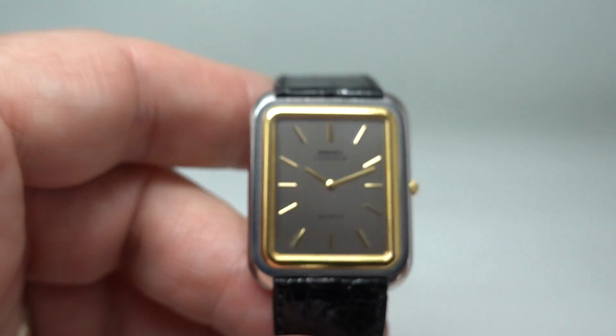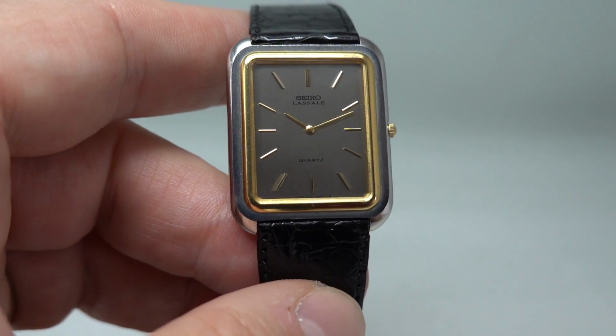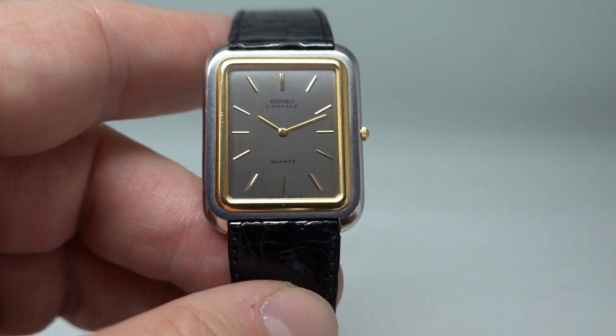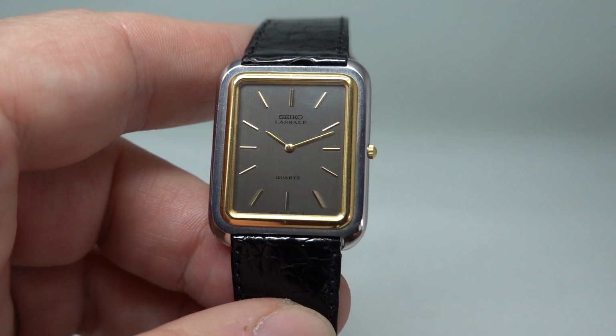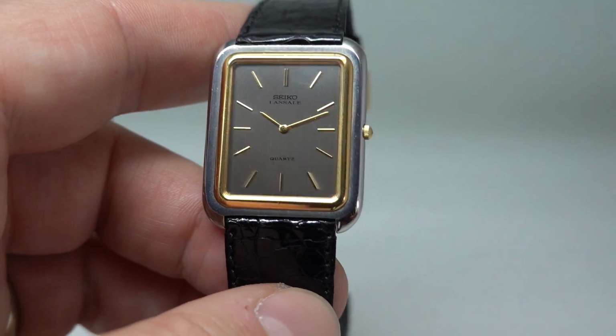Very, very much of the 1980s. If you had to describe a 1980s watch, it would be rectangular, it would be bimetal or gold plated, it would be quartz, it would be thin, it would be this watch. Most of them are a couple of years later than this. This was more of a trendsetter.